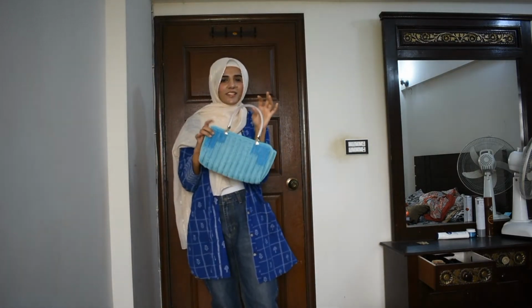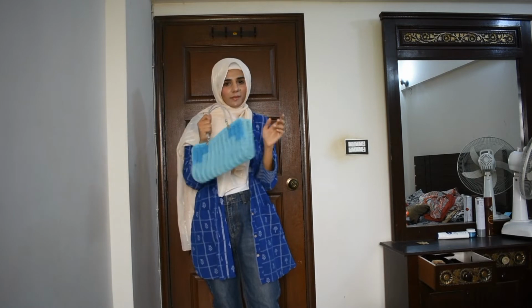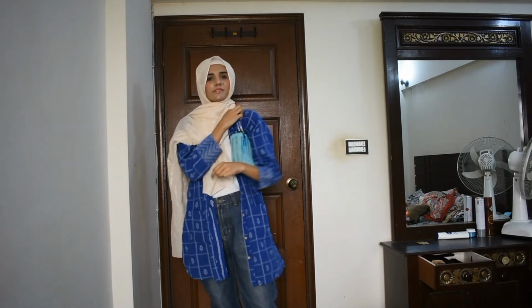So yeah, and also my bag. These early 2000s bags are so in right now. So I'm carrying one of these. It's currently empty right now, but I'm gonna fit one.